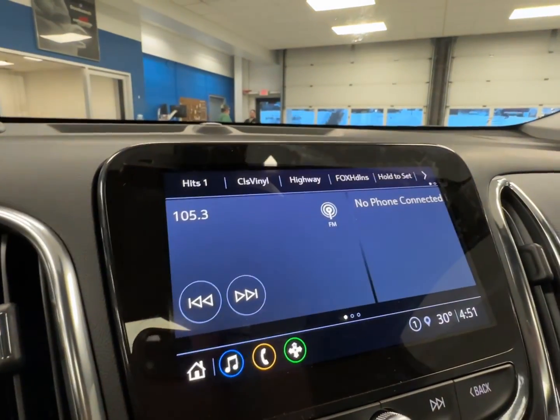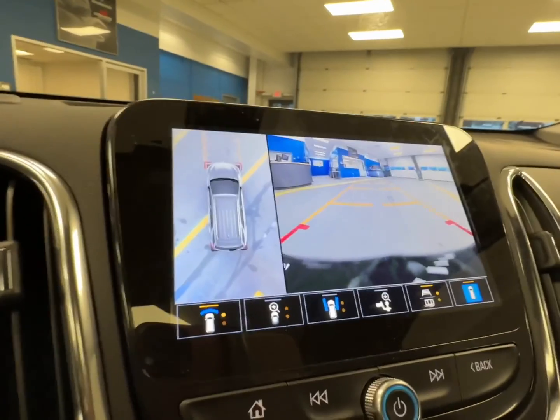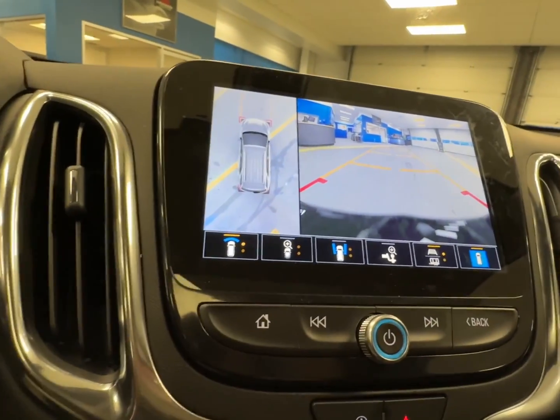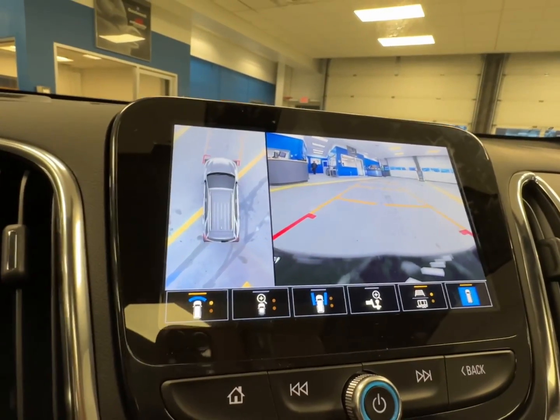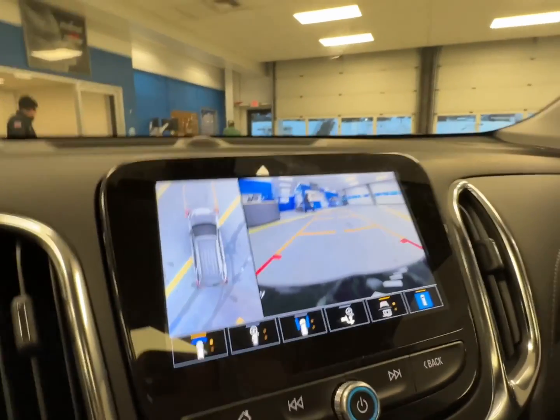So for example, let's see if we put the rear camera on, then we shift it into drive, it automatically goes to the front camera. Again, dynamic grid lines on there. So it really helps you get into some tight spaces.